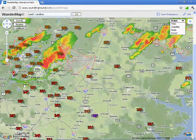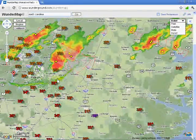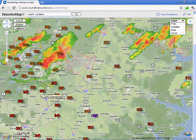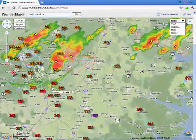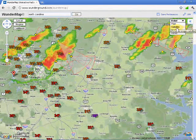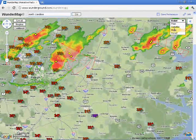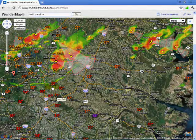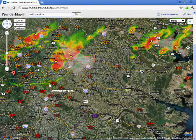And I wanted to show you this weird line going through the doppler, which is just southeast of Raleigh. There's a doppler here. So I go back on the usual map. Here we are. There you have a doppler.